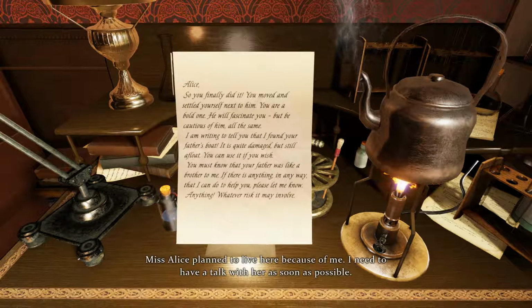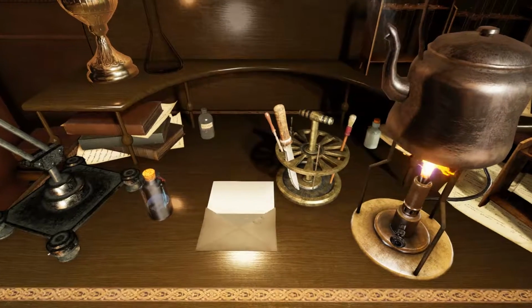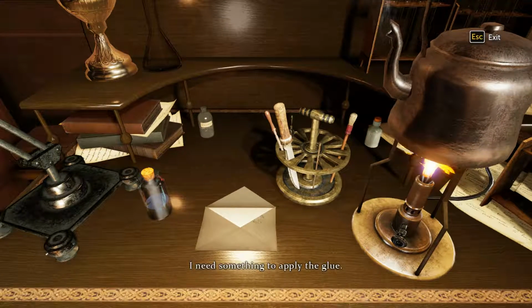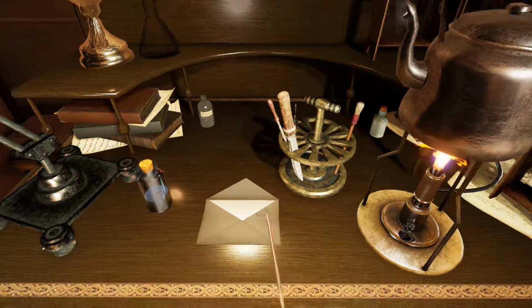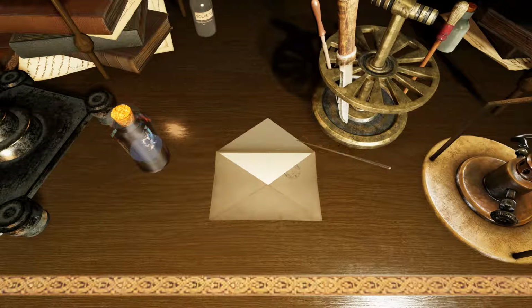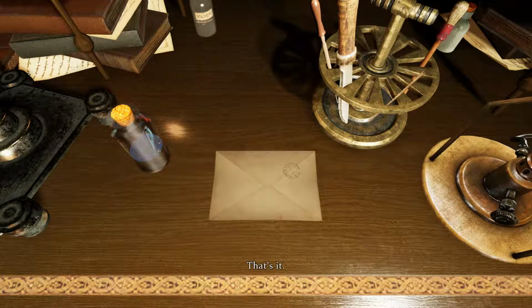Okay. Miss Alice planned to live here because of me. I need to have a talk with her as soon as possible. Let's ask her. I need something to apply the glue. Let's ask her on a date. Let's take the little paintbrush. The pipette? Really? The pipette? Okay, do I gotta do this? Yeah. That's it.